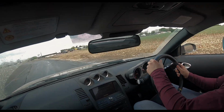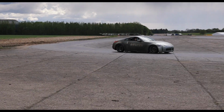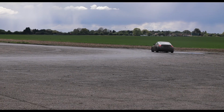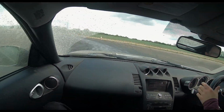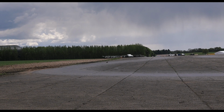This way because it's a bit grippier. As you go to transition to flick towards the right to face towards the field, give it that extra last stamp of power as you're about to let off. And then this happened. I think the shocked look on my face prompted my instructor to say everything was okay. Thankfully the car was actually fine, so we got straight back into it.